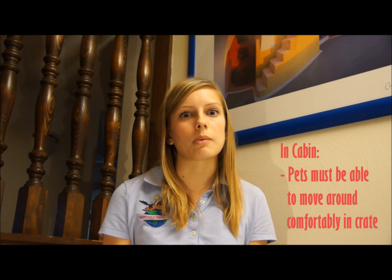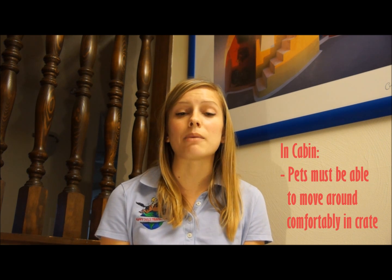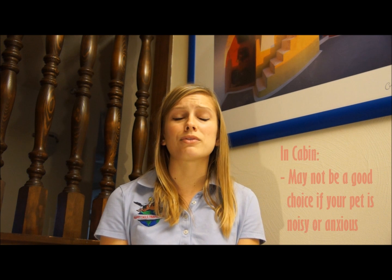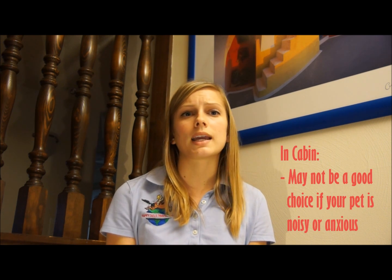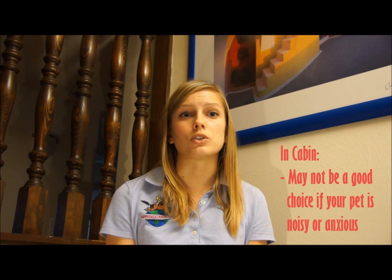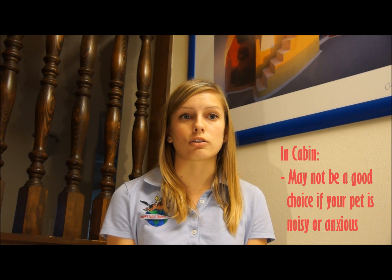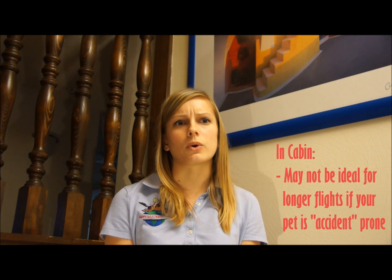It may not be a good option for your pet to go in the cabin, even if they are small enough. If your cat meows too loudly, if your dog yaps frequently, if they have separation anxiety where they're in the crate but right next to you and they want to get out, it may not be a good choice for you or the other passengers around you. If your pet gets anxious and has accidents frequently in their crate, that may not be ideal for a long flight. A shorter flight might be okay.